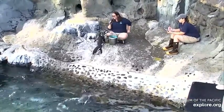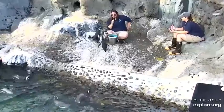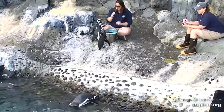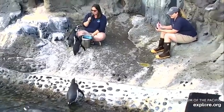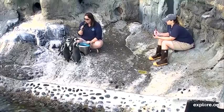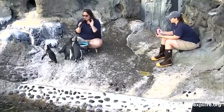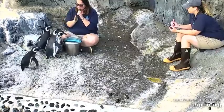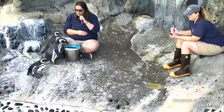And right now I'm going to be doing our first feed of the day for our Magellanic penguins. I'm going to be offering some herring and capelin, herring being larger than the capelin. And you might notice that these birds do take the fish down whole. So sometimes they'll eat right here at the bucket, or they might turn around and you might get to see them take that fish down. But it is an interesting thing. These birds do not chew their food, so they'll take that fish down whole.